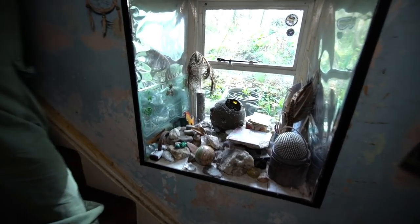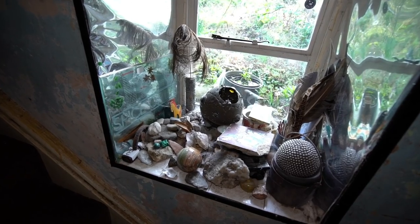I just love that little windowsill, I can't get over it. Nice, isn't it? Look, got a boomerang here. It looks like they travelled everywhere. Everywhere. Australia, India, America, Southern America, it looks like as well, doesn't it?